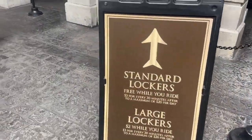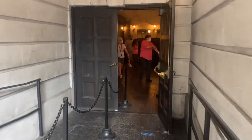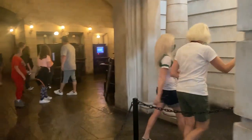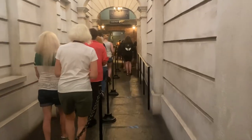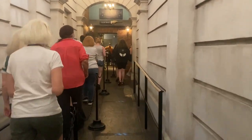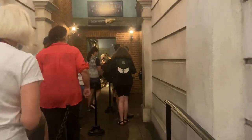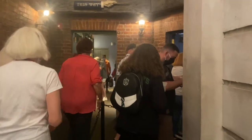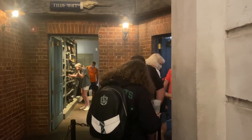Gotta drop our stuff off in a locker. Oh, they're going a different way. I like this, spread the crowd out a little bit. If you're unfamiliar, several of Universal's more thrilling attractions, you do have to put your things into a locker. The smaller lockers are free, the bigger lockers are $2. So you have to put backpacks, cups if you have them. You can bring onto this attraction if you have a fanny pack or something you can put in your pocket, but you're gonna wanna put everything else in a locker. They won't let you on.